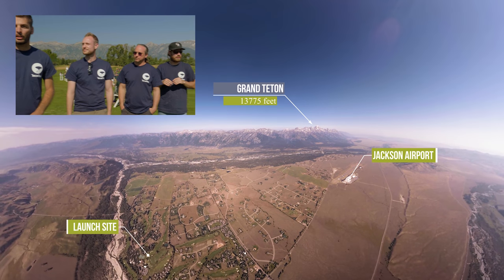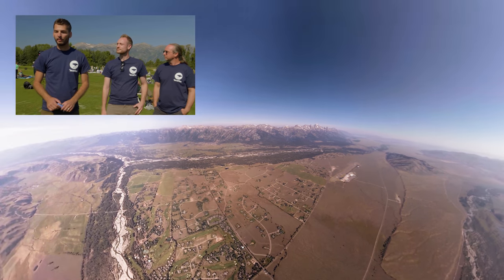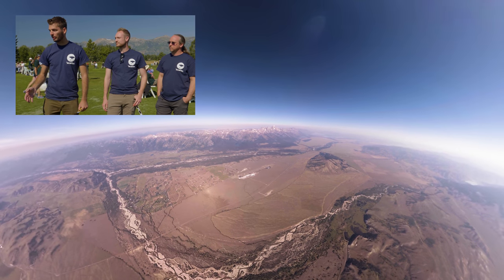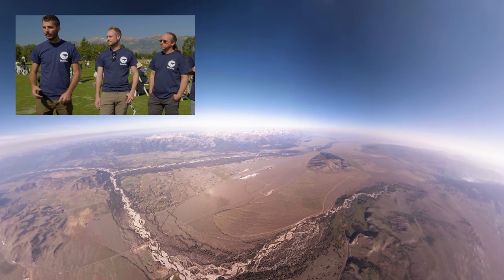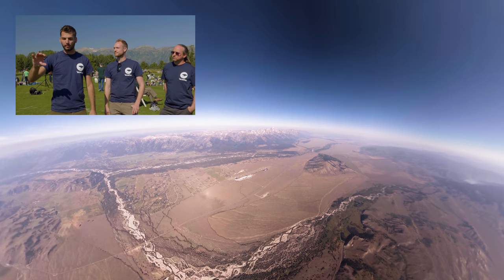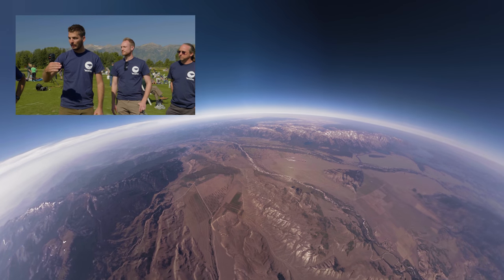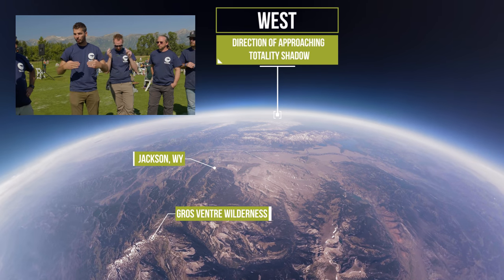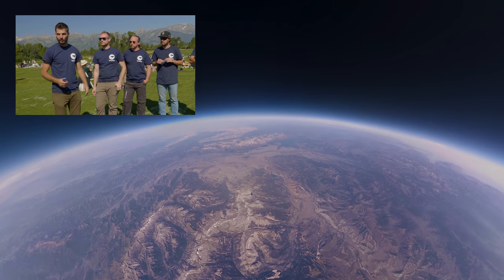A couple years ago, I saw a video of somebody taking footage from an airplane of the eclipse in 2015. And it's quite spectacular. What you see in that video is, as totality approaches the plane, you can see from the edge of the horizon the wall of the shadow coming towards the plane. And it's absolutely stunning.